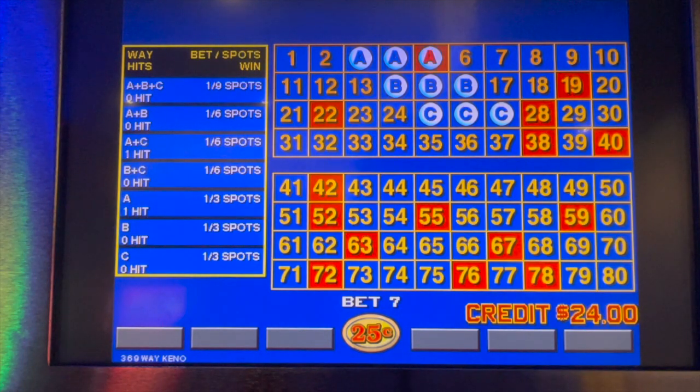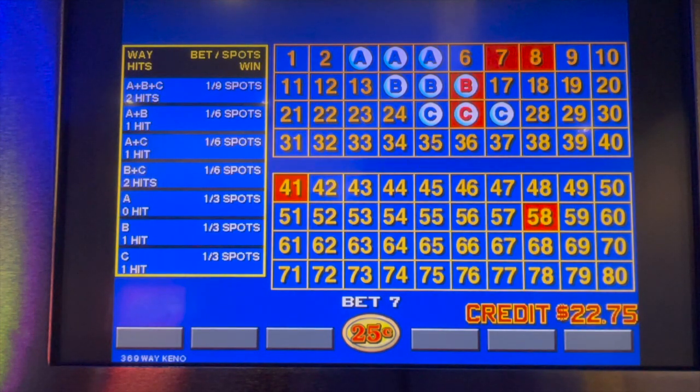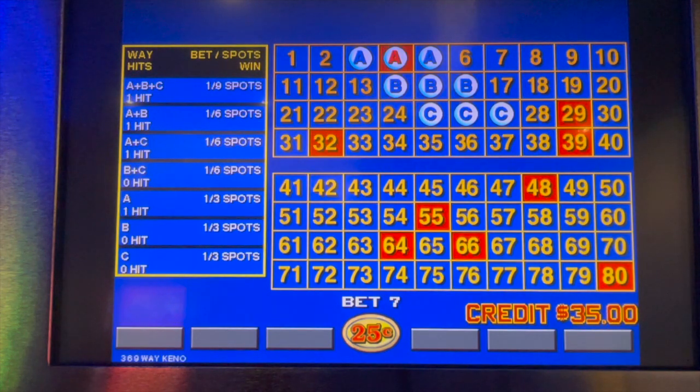This game has lots of potential, but the upfront cost kind of hurts a little bit when you're playing on the quarter denom. Usually when I do play it, I play on the nickel series. Come on, right there. The three spots are what you're kind of shooting for, and then once you hit your first three, you root on the other ones. There.